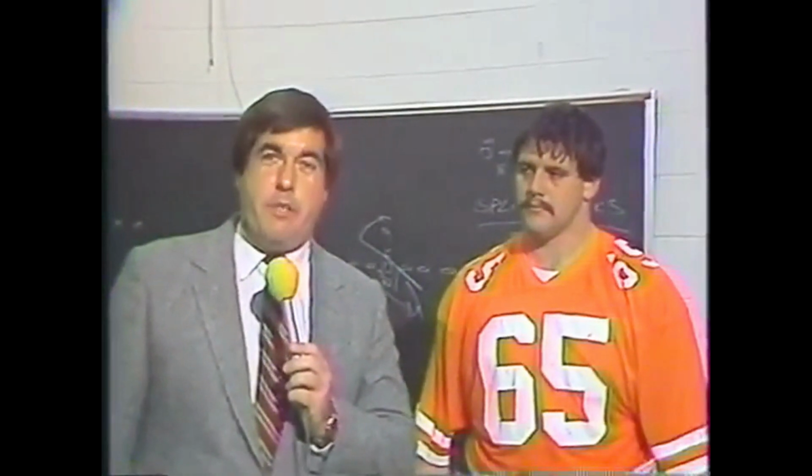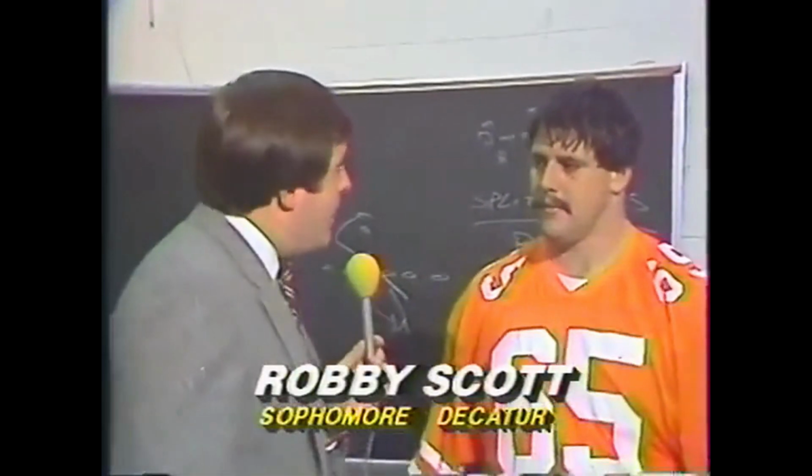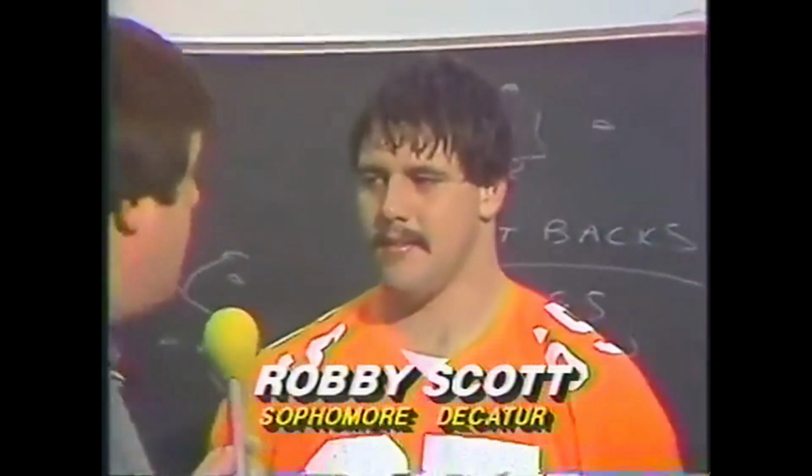In the Tennessee locker room, Bob Kessling along with some of the victorious members of the Volunteers, one of those being middle guard Robbie Scott from Decatur, Tennessee. Robbie, the challenge this week was going up against the huge offensive line, and you guys held your own. Yes, I think we did a good job of going against them. We knew they were going to be big and physical, and I think we just did a good job of handling the line of scrimmage.